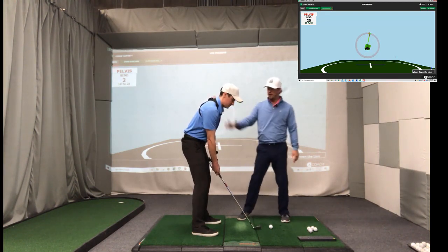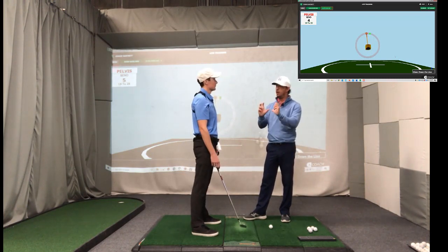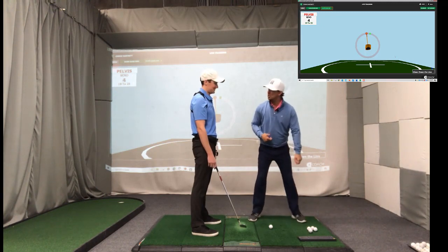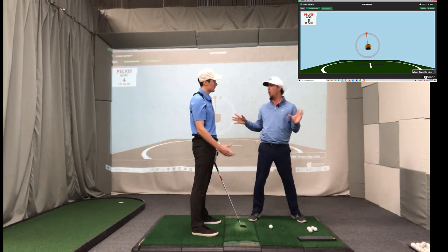So you do have the posterior tilting capability, right? It's a little bit on the weak side. You felt that kind of shaking when you did that. Yeah. So that's a neuromuscular thing where you're just not used to doing that. So the more you get accustomed to that, that shaking will actually go away, right?